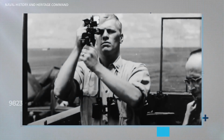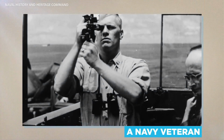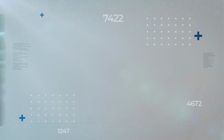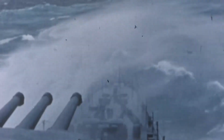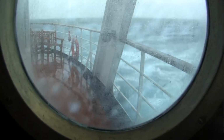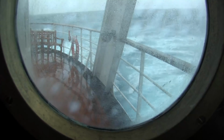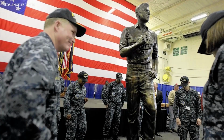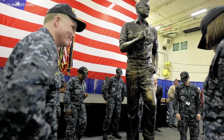Ford's picture hangs over the aircraft carrier. He's honored not just as a president, but as a Navy veteran too. Ford was stationed aboard the USS Monterey during World War II, 30 years before he became president. He's said to have saved the ship during a particularly bad storm. Ford is also thought to have been saved from going overboard during a storm by his foot getting caught in a drain on deck. As a result, a statue of Ford on board the modern ship features that drain.